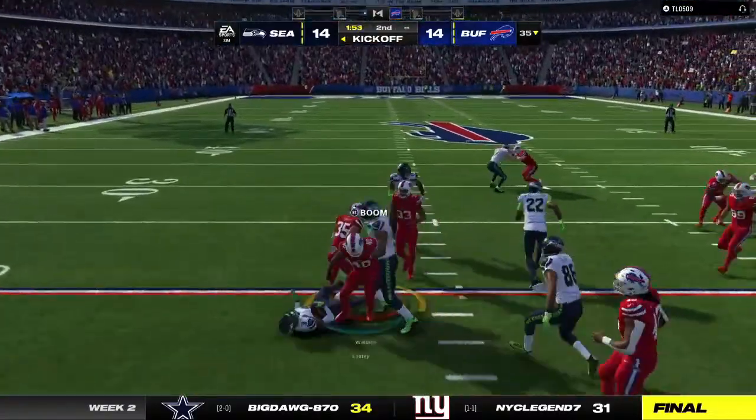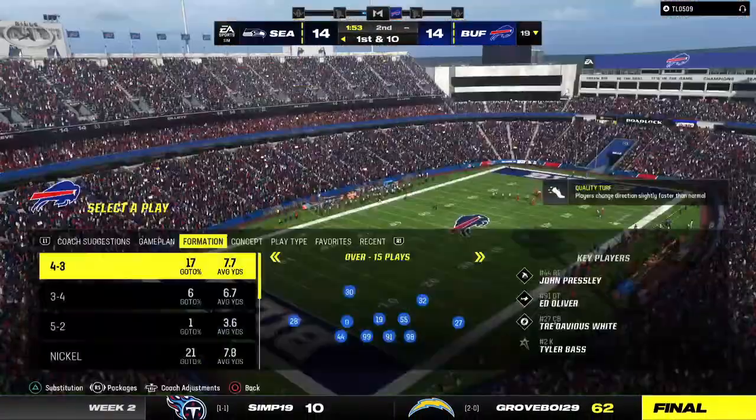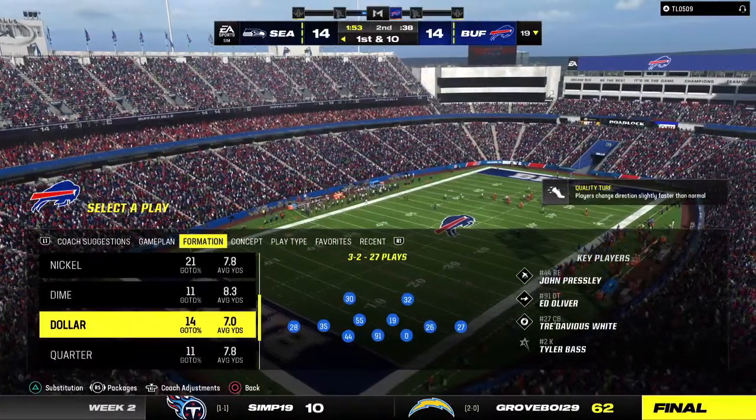This will be returned from deep in the end zone. And only able to get this to the 19, so probably should have opted for the touchback.